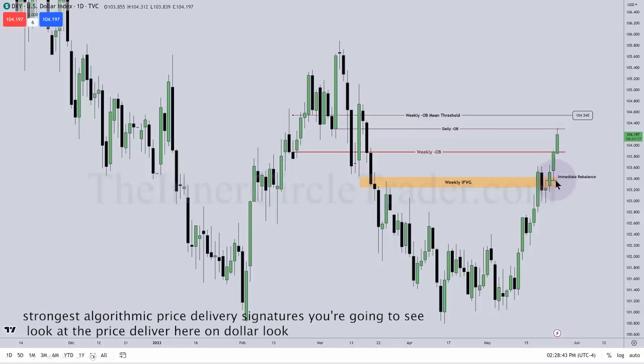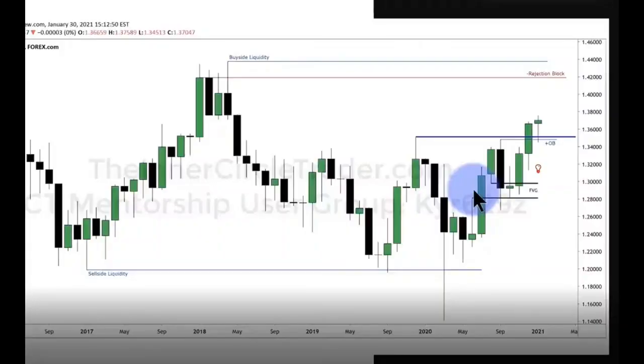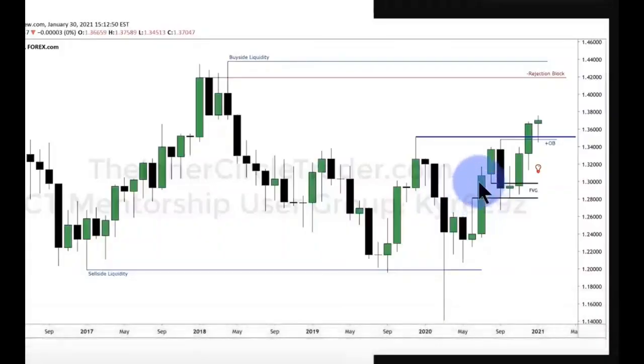Look at the price delivery here on the dollar. Look how fast and snappy that was. Notice that? To look at just this little portion of price action, and then eventually expecting it to trade down here at a deferred time in the future. If the market has a high and the next day we trade above that high, and the next day we open above this candle's high, if it trades back down to this candle's high, this is an immediate rebalance.